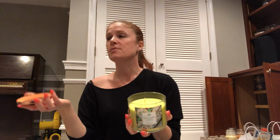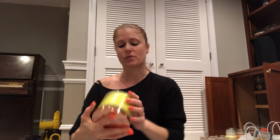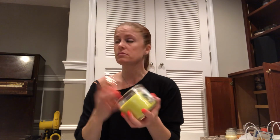Coconut leaves. It reminds me of my childhood. I don't know what it is. It reminds me of scented erasers when I was a kid, like those fruity scented erasers. Coconut husk, beachside palm, juicy tangerine.